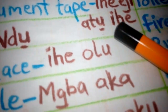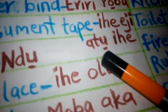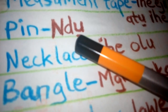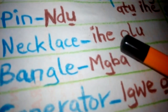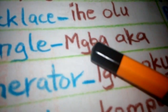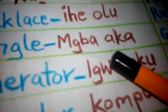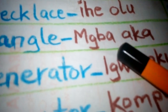Measurement tape, ihe eji ato ihe. Ito ihe is to measure something. Ihe eji ato ihe. Pin, ndu. Necklace, ihe olu. Olu is neck. Ihe olu. Bangle, mbaka, or some people say iheaka. The mbaka is better. You can say iheaka, but mbaka is more central.